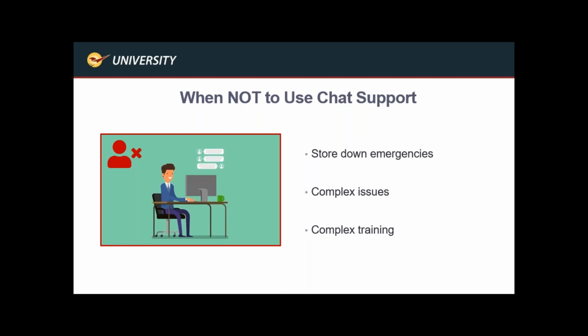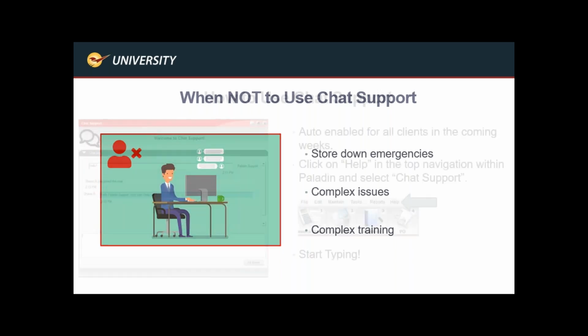However, what you could use chat support for is to set up a training time with one of our trainers for the importing. So the question wouldn't be, how do I import? But can Paladin call me at 1:30 today to go over how to import, export? And then we can go back and forth with you to make sure that we have a trainer available at that time, you guys are available, and then we can call you at that time. So just a kind of an easy, quick way of letting us know what some of your needs might be.